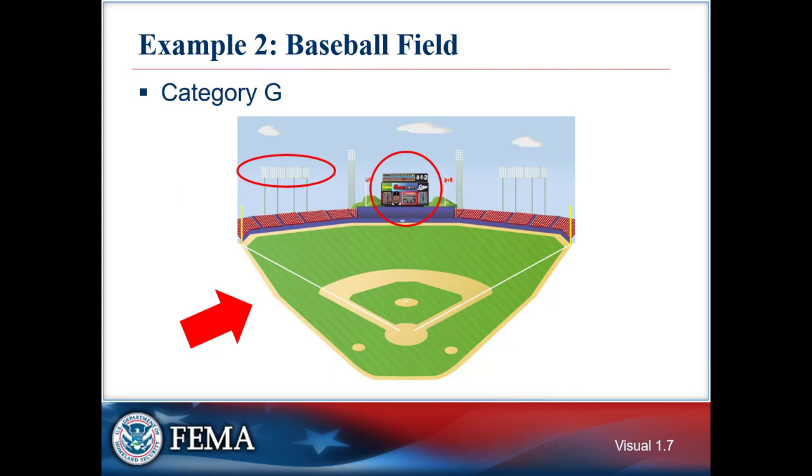Let's say as the site inspector you get to the inspection and the applicant informs you that the scoreboard has been replaced back to pre-disaster conditions and is 100% complete. The applicant also informs you that the stadium lighting is 45% complete and the perimeter fence is still 0% complete. What would you as the site inspector do?